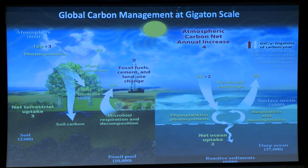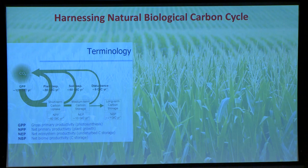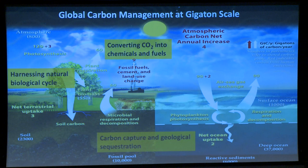So if you really want to manage this carbon, well, certainly you want to reduce this and you want to capture it in some way, and that's important, but you also want to leverage what nature has actually given you. And so this led to things we talked about in this report that we wrote: converting CO2 into chemicals and fuels, harnessing the natural biological cycle. And we kept away from the oceans, thinking that it's kind of complicated. If you want to do things in the ocean, public acceptance of it may be difficult. So if you look at this, then of course carbon capture and geological sequestration have already been discussed. So let me draw upon a few things that perhaps have not been discussed.